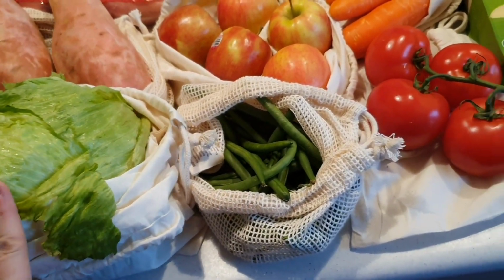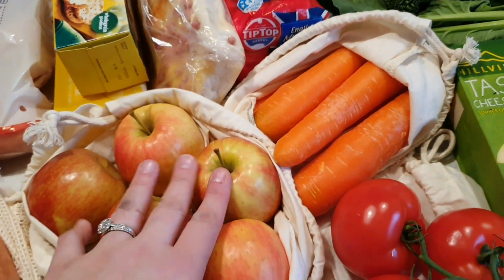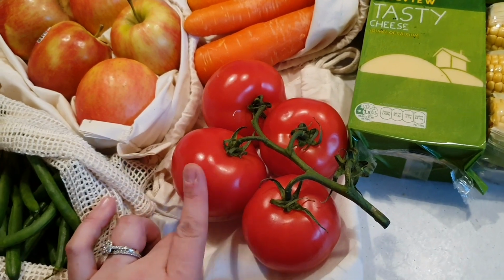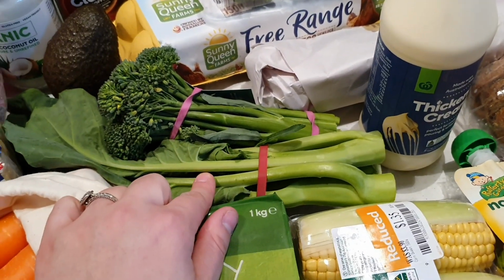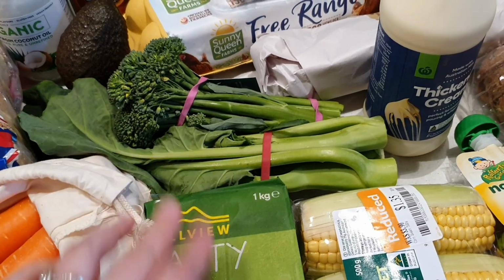I'm having fish, probably fish tomorrow night. Green beans, some pink lady apples because I personally think that they're the best. Some truss tomatoes, again, I think they're nicer than any other tomato. I think I got 5 carrots, some broccolini and some Chinese broccoli. I'm going to make my Asian chicken noodle soup again, which is delicious.